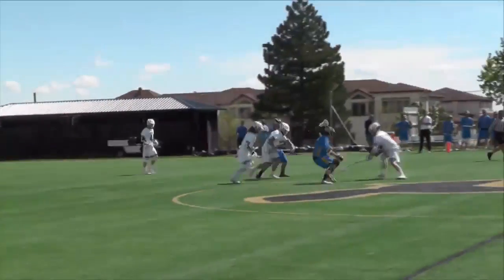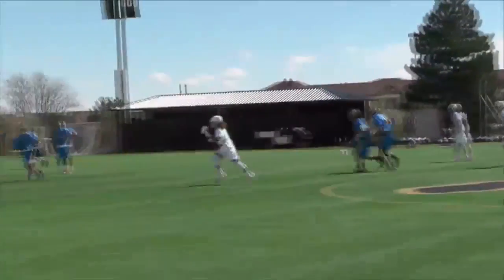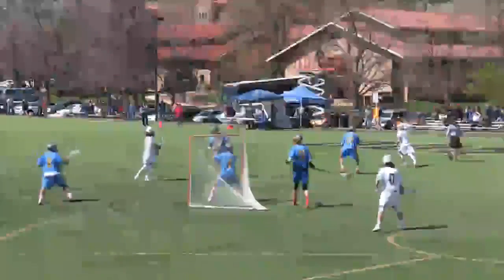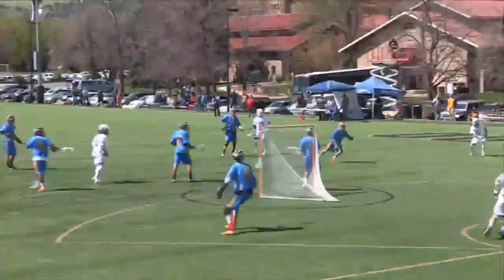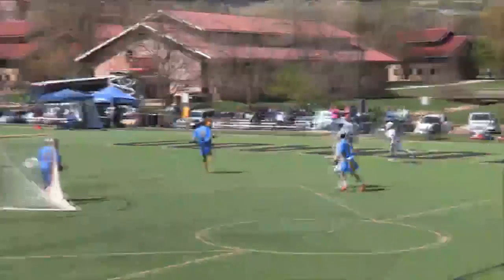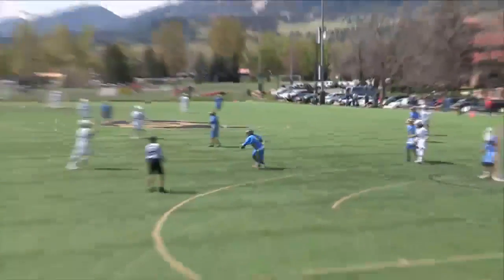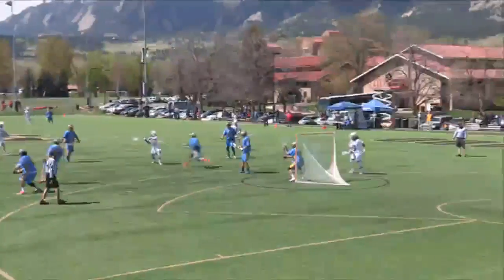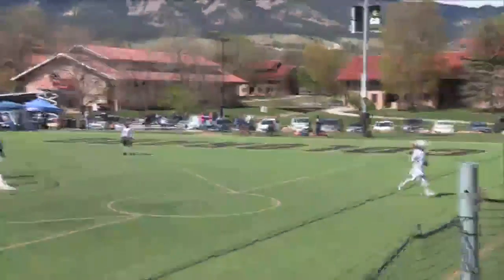Fort Lewis has 4 failed clears here in the second quarter. There's number 5. Ball works near side for Richmond. Richmond to Pugh. Pugh goes low to high, saved by Pike. Rizzolo scoops up the loose ball. Feeds it back to the top for Pugh. Pugh would skip pass to Brown, and Brown feeds down to goal line extended for Richmond. Feeding the middle of the field. That shot goes high over the cage off the cross of Rizzolo.